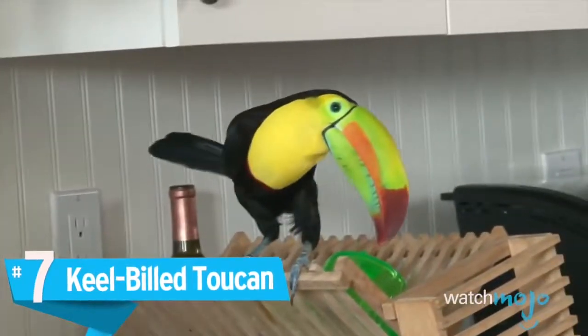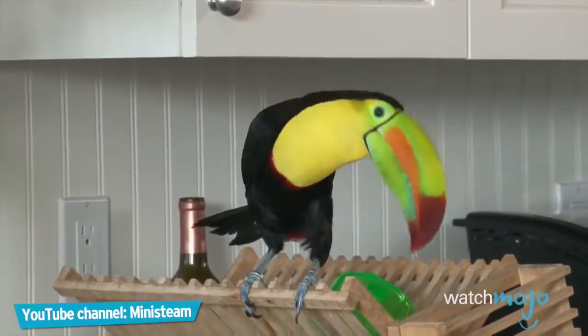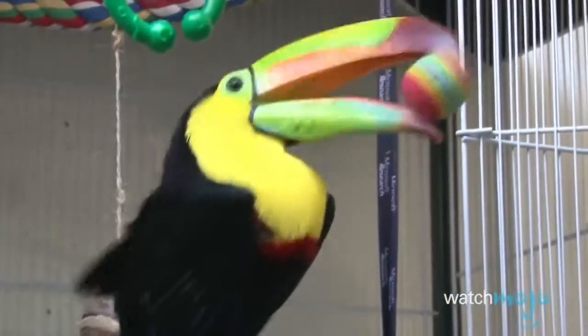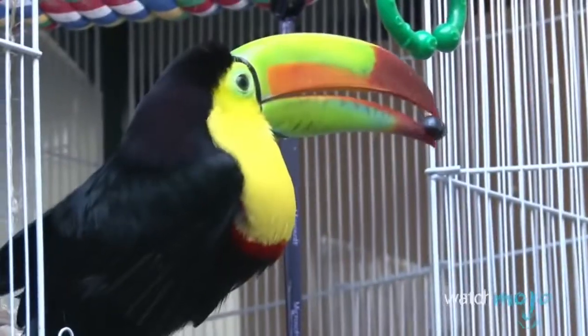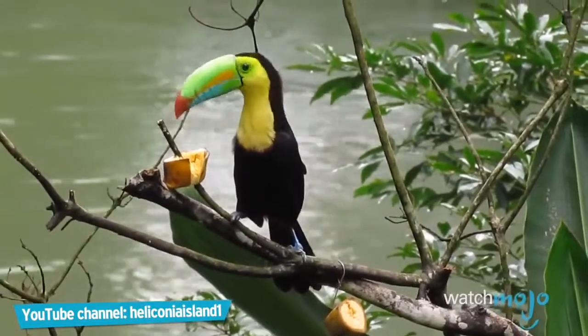Number 7. The Keel-billed Toucan. This bird's got it and flaunts it. The keel-billed toucan's most distinct feature is, of course, its glorious beak. Its bill is largely bright lime, edged in blue and orange, and tipped in cherry red, beautifully set against the rainforests it loves to frequent.